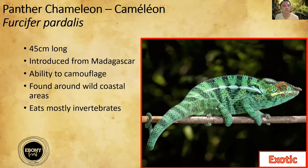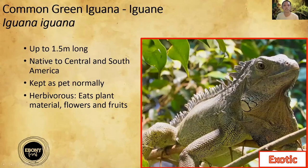And the last exotic lizard we'll look at is the common green iguana, or just "iguane" in French. They can grow up to about 1.5 meters long, and they are native to Central and South America. And in Mauritius, they would have been kept as pets. So if you see one in the wild, it's possibly an escaped one, or someone who released their pet into the wild. But they are herbivorous, and they eat plant material, flowers, and fruits. It's hard to mistake due to its size, the spikes on the spine, and the flaps under the throat.